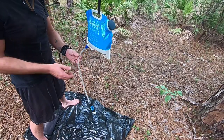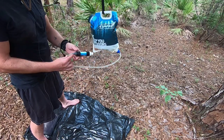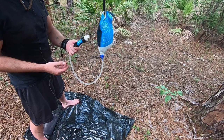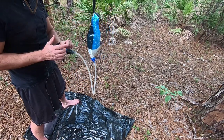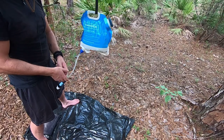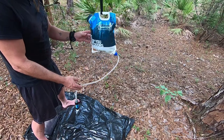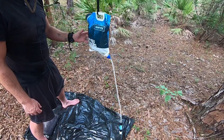Oh, this is our Sawyer. This is the gallon bladder. Unfortunately, our Sawyer is stopped up. Usually you just take the end off, put your plunger on it with some clean water and back flush it out and you're good to go. But without the plunger, it's stopped. This thing here, I've had this for a very long time. I cleaned it all out before we left. And I think maybe I left it.